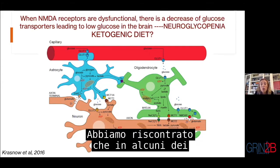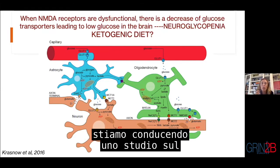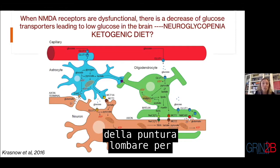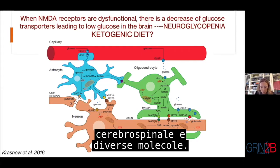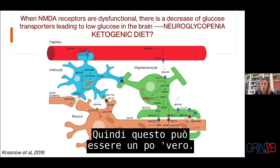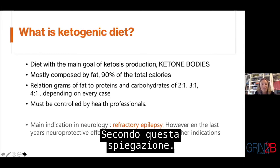We have found in some of our patients with GRIN pathies, and we are conducting a study of the CSF, the lumbar puncture, to analyze the CSF and different molecules, low values of glucose in some of them. So this can be a little bit true according to this explanation.